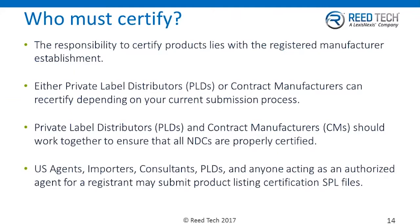So who must certify? Ultimately, the responsibility to certify products lies with the registered manufacturing establishment. This is really similar to what you're doing with product listings now. With product listings, the ultimate responsibility does lie on the manufacturer. But in reality, either the private label distributor or contract manufacturer can recertify the products. It really depends on your current submission process that you have in place between one another.